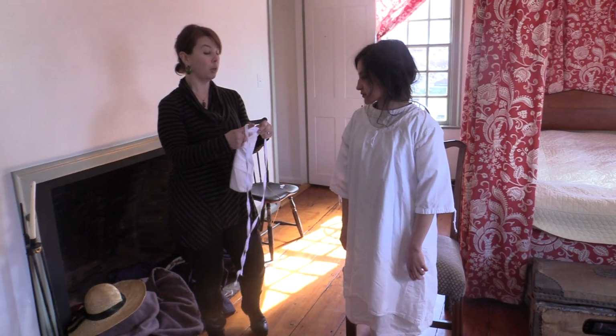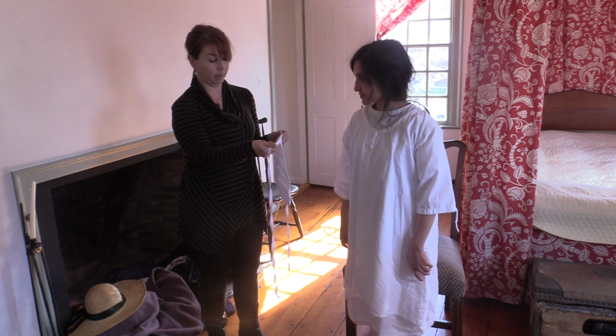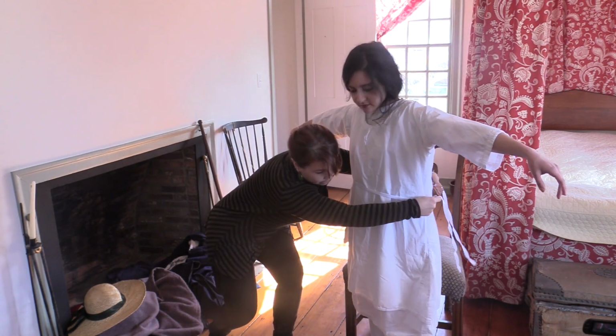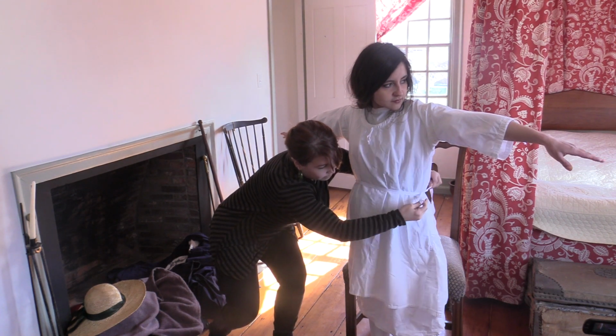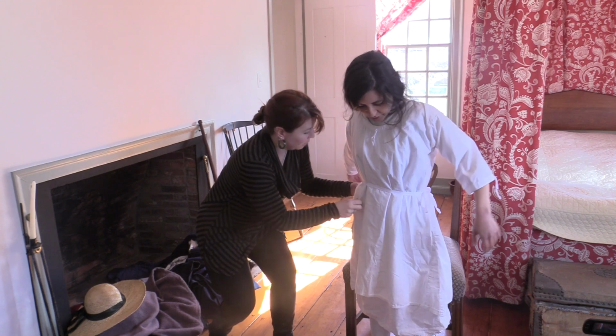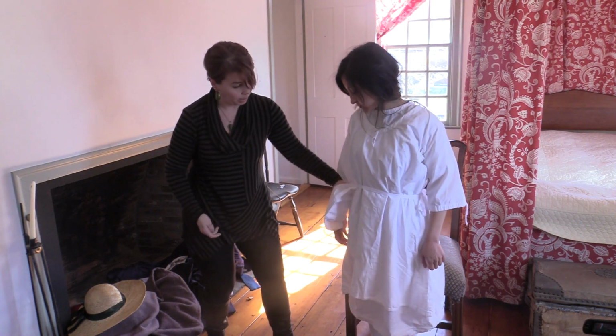All right, so you'd put on your pocket, or maybe you might have pockets. So we're going to just put this on, so it wraps right around you. And you'll see why and how this works a little bit better as we continue to get dressed, but it's just that, it's a pocket.